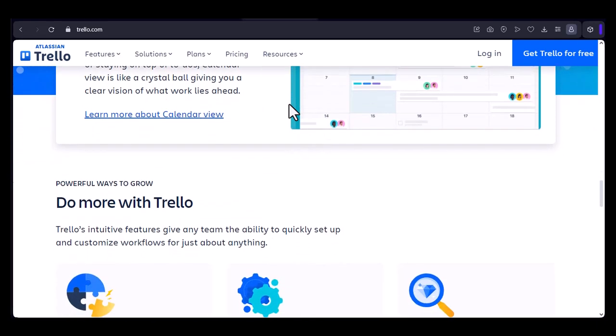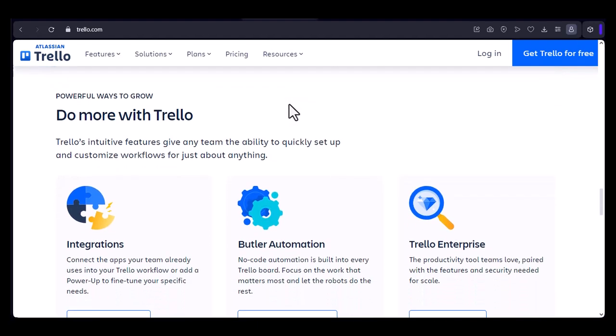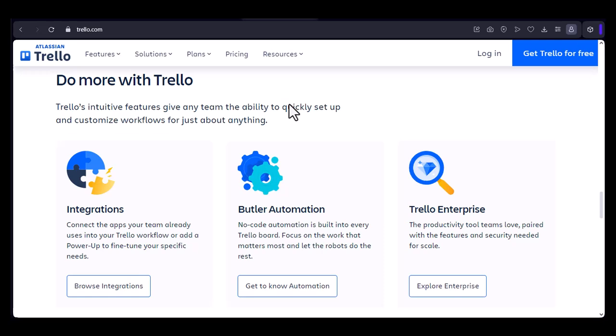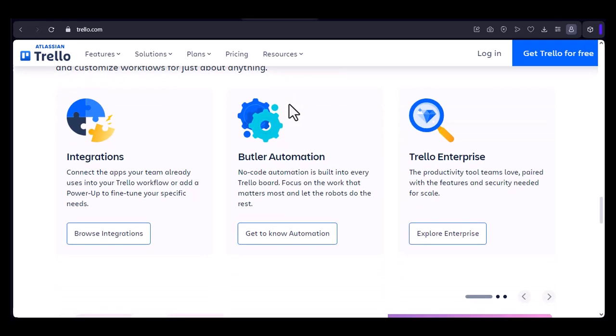Experiment and play around. Don't be afraid to experiment with different features and workflows. Join a community. Connect with other Trello users to learn from their experiences and get support.